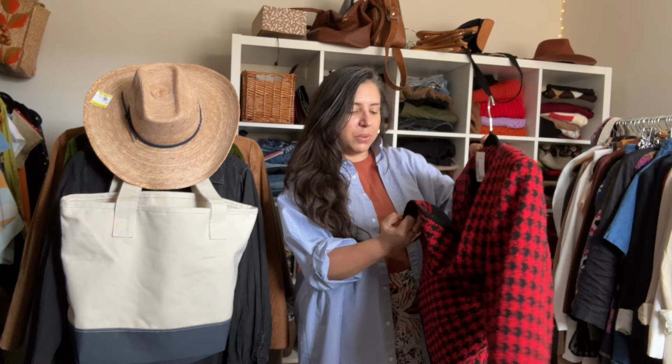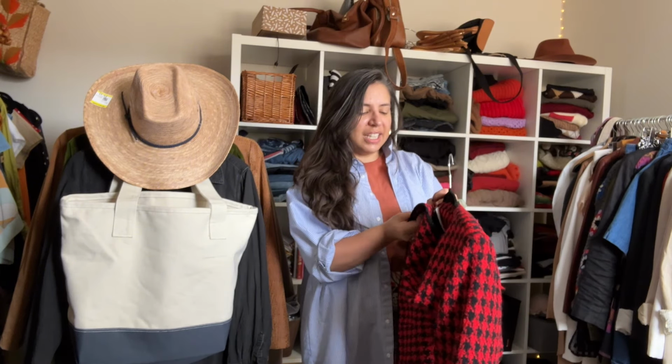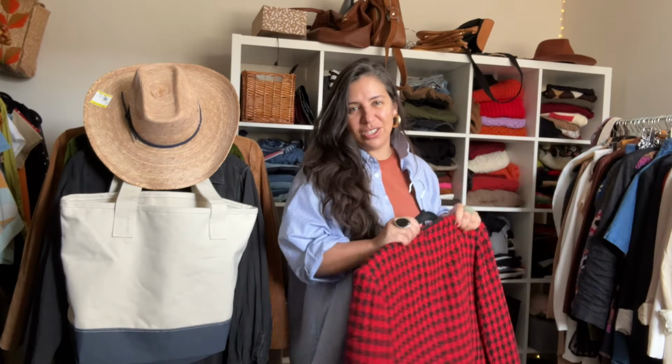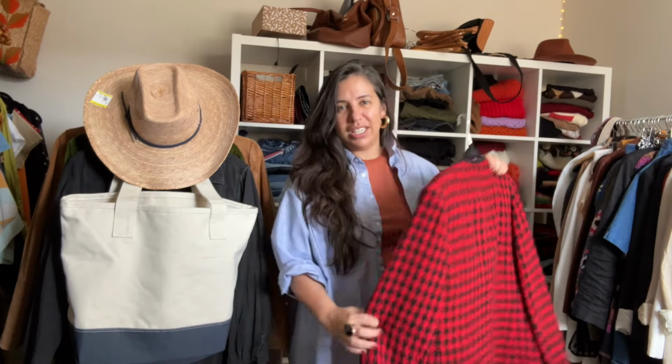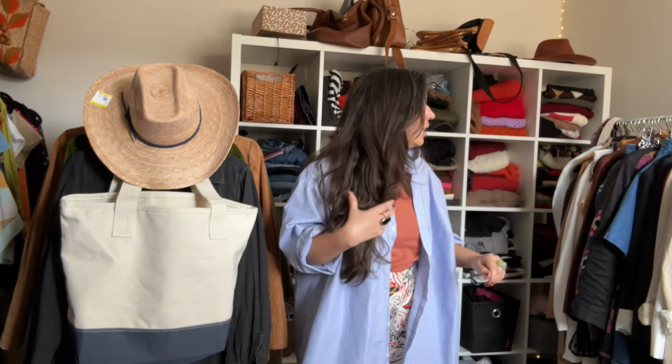I don't know if this is vintage. This is the only tag. It says Sport Collection Paris Inc. But the tag is kind of cut, like it's not very good quality. I think it's vintage, so I'm just going to say it's vintage. So there, this is my Chanel inspired blazer that I finally got. Super excited about this.